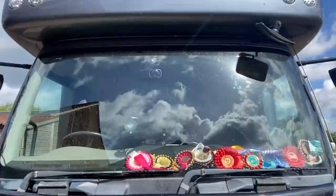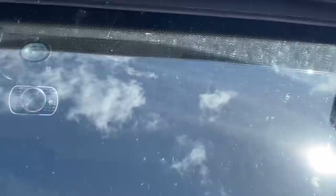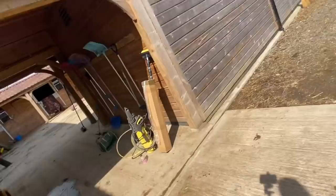Need to polish the wing mirrors, get all the bugs off here, and all the cobwebs. Oh my god, no, I'm not touching those. Look, we've got spider nests growing up there, there, there, and one there as well. I am not touching those. Right, I'm going to get Dad to hook all of this stuff up because I have no idea how to do it. And then we'll start cleaning.